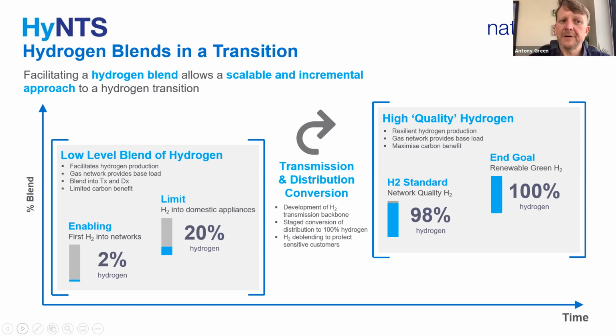It is, however, a very limited carbon benefit. 20% hydrogen will give you about a 6 to 7% carbon benefit. So it's worth having, but it's not the end game. And that's really where trying to get to a backbone as quickly as you can, where you've got 100%, and then distribution getting up to 100% as soon as you can, really helps. And I've really shown the top end of that graph there as what I've called high quality hydrogen.